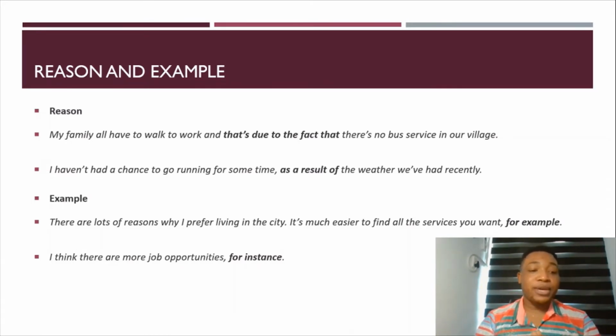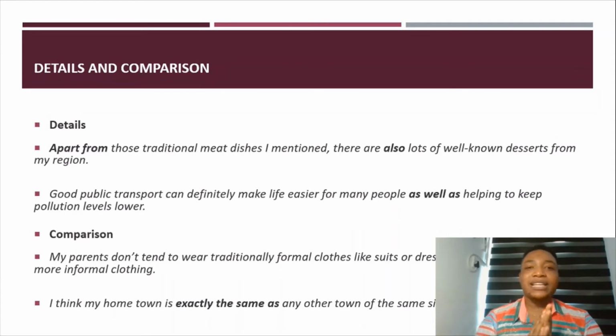Look at the next example here. I think there are more job opportunities, for instance. So that's another connecting language. So you can say, for example, you can say, for instance. Okay. Next one, details. So at this part, you're giving more details, additional information on the subject topic.